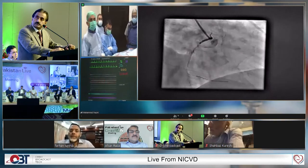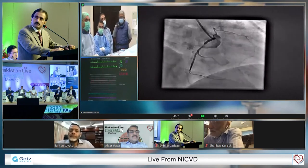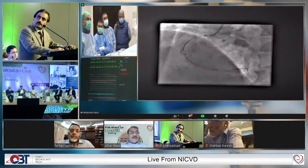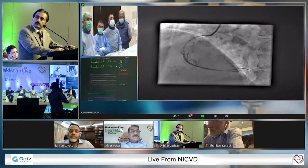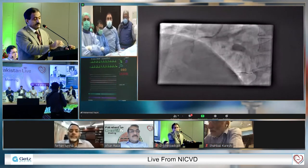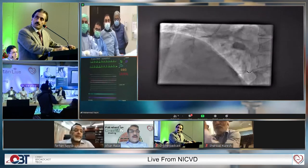No, I think nitrate is important to size the vessel. Yeah, for sizing, it is better to give nitrates, especially in this case. Before giving nitrate in this patient, I would say we must review the ECGs for RV involvement, whether the patient has only inferior or associated right ventricular infarction. It will be evident from the pressure tracing. If the pressure is okay, then we can give it.